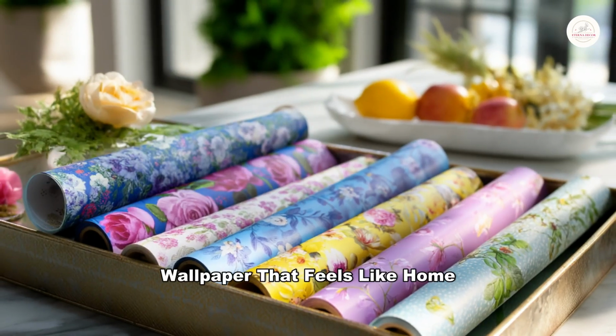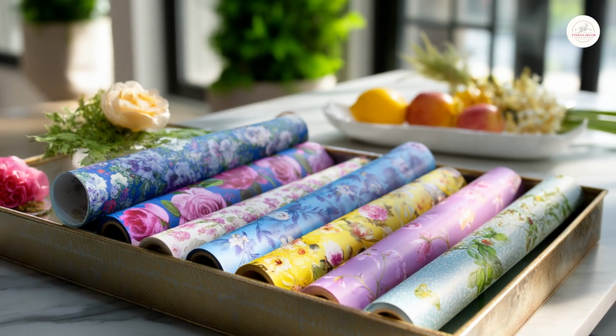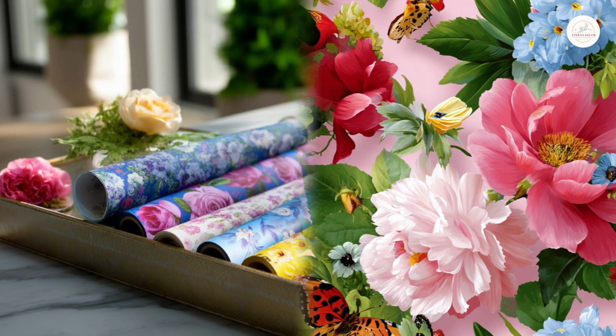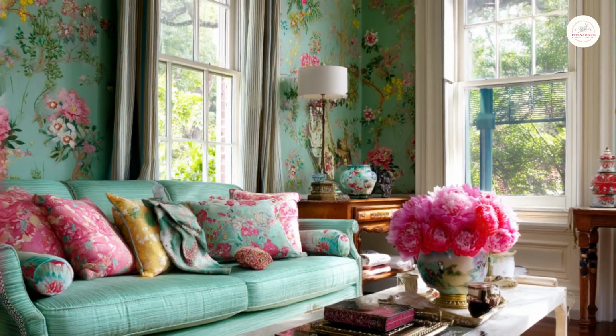Four, wallpaper that feels like home. Choose wallpaper with soft floral prints, toile, or faded botanical designs to spark that nostalgic feeling. Stick to a matte finish. Glossy paper takes away from the vintage feel. Use a squeegee and leveler to make sure patterns align perfectly.